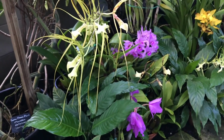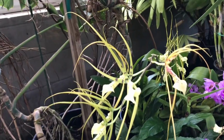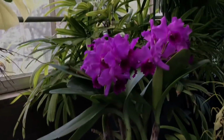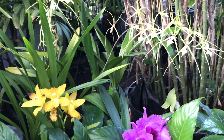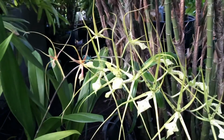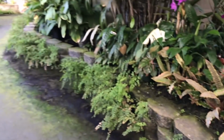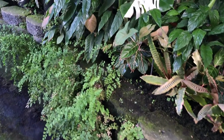There's the spider orchid. They're pretty big from top to bottom. Cattleyas. This one looks like maybe a cymbidium. More spider orchid. And I love the maidenhair ferns growing in these pavers.